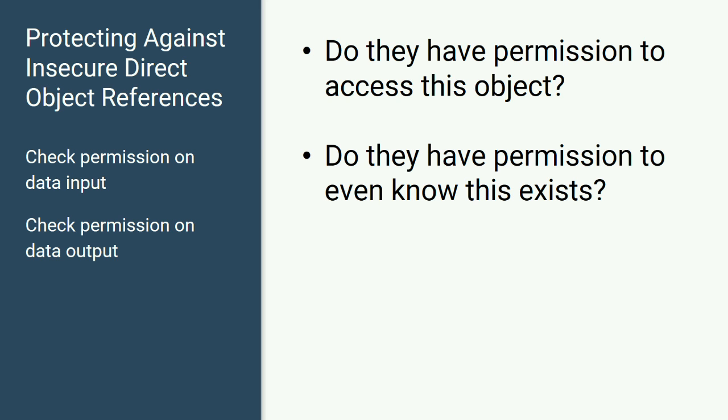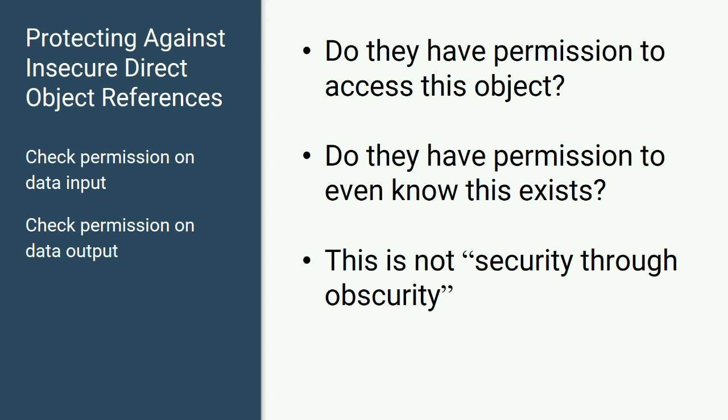Now, when I talk about this and when I talk about using 403 versus 404, I want to make it clear I'm not talking about security through obscurity. Security through obscurity is a term that really means hiding the IDs or hiding the fact that they exist, but doing it as the only line of defense.